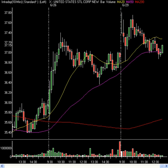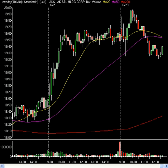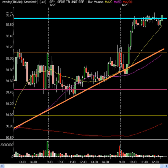U.S. Steel is up 25 cents. AK Steel is actually flat to negative on the day. We could look at a bunch of other ones, but nonetheless, point is taken very accurately here.